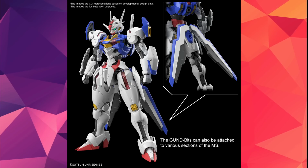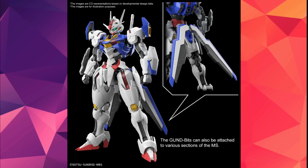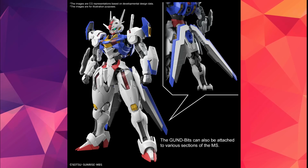Next, it looks to be that there are no stickers on this kit, only for the eyes and camera. That means they mold everything in the right color, and no polycaps. That's a sign of a great kit, usually.